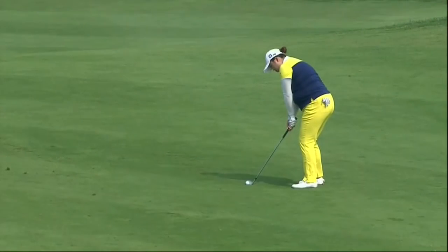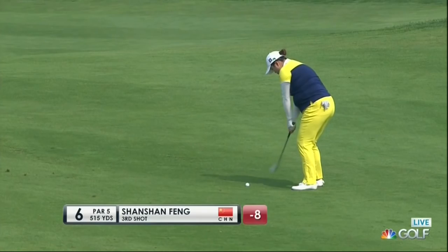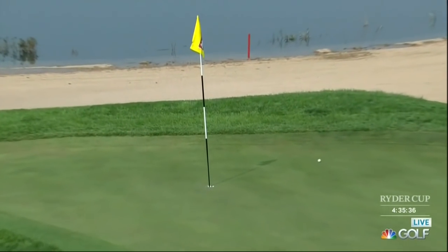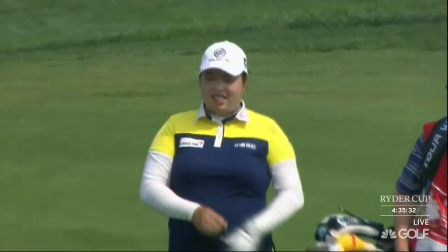The par five, sixth hole. The approach from Shanshan Feng laid up to this distance. Tricky to get close in two. This was the right play, the smart play. A rather favourable kick on. She made that putt and that moved her to four under through six for the day.